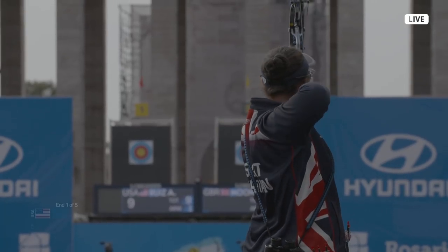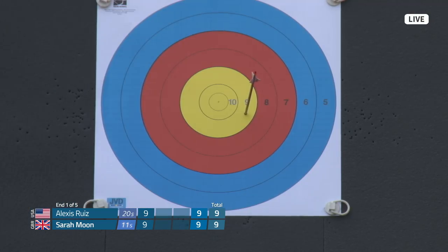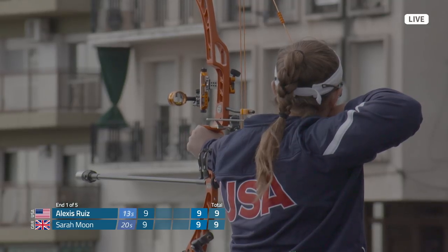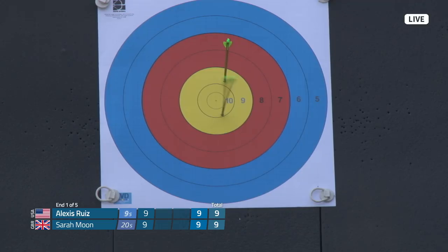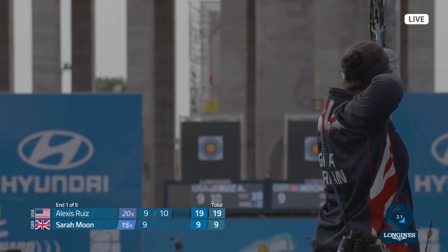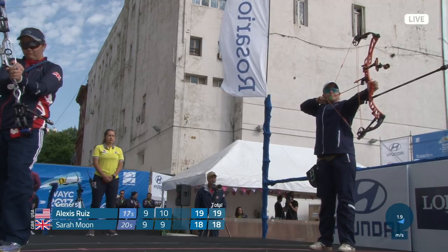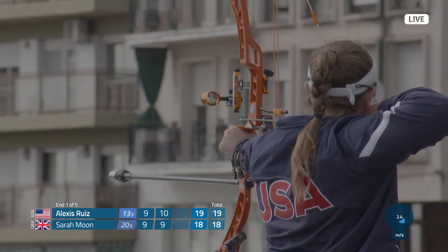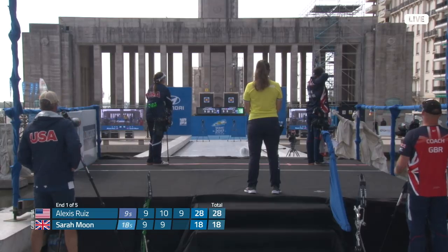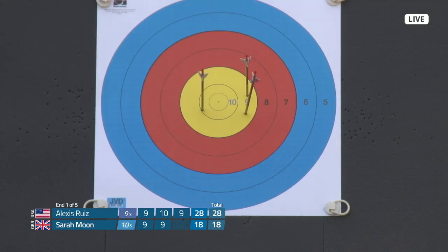Opens up with a nine. Sarah also with a nine, both on the right here. Ten. Another nine, nicely grouped on the right. Yeah, she's just stood for that, so hopefully bring it back into the middle. That's a 28 for Ruiz. Can Sarah match it? Needs a 10 to keep the scores equal. Yes, she can. Yeah, brilliant.